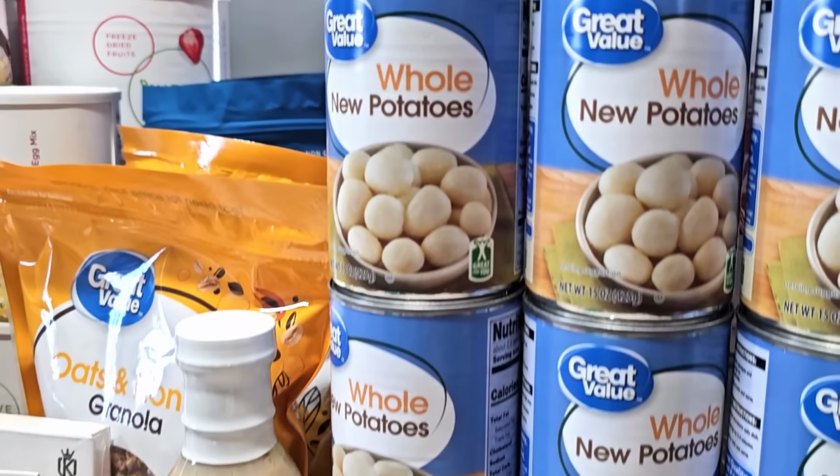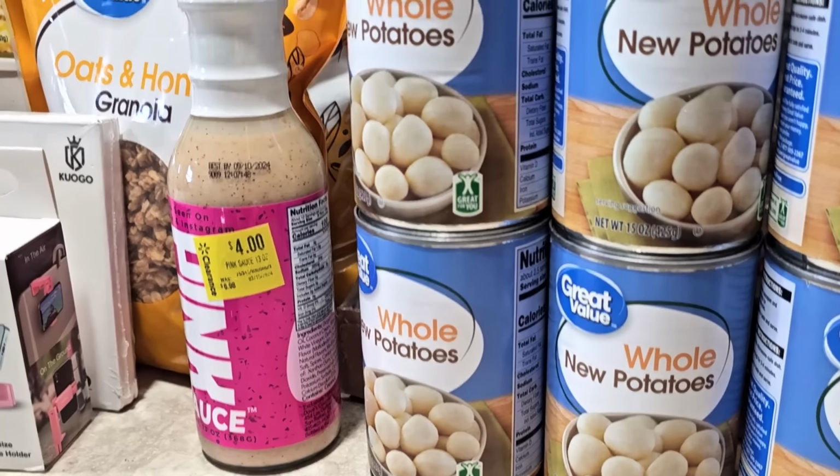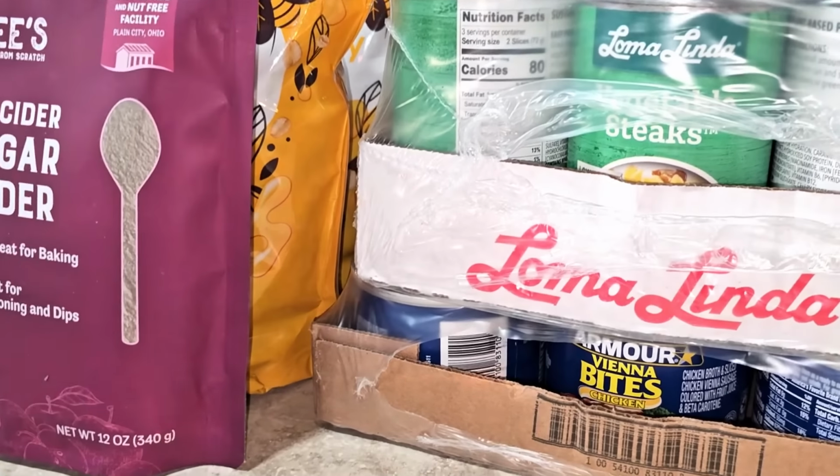I only had a few cans and probably somebody gave them to me. I don't even think I've ever bought them. So I got a case of these, 12 cans. And the Great Value ones are obviously from Walmart. The rest of these are from Amazon.